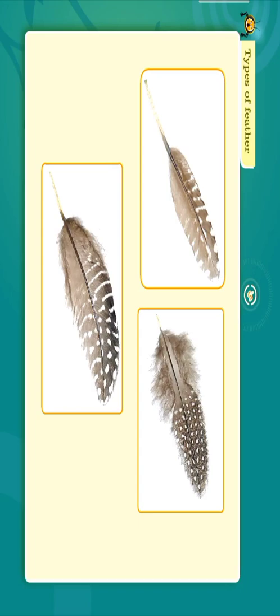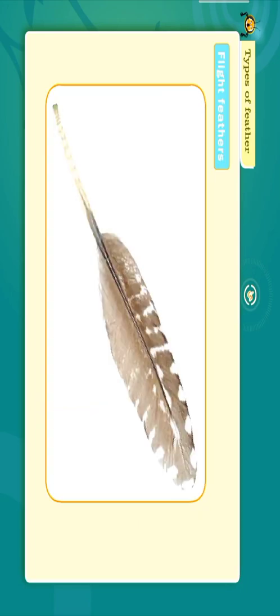Types of feathers. A bird's body is covered with feathers. Different birds have feathers of different colors. Birds have mainly 3 types of feathers. Flight feathers. Some feathers are long and flat. They remain attached to the wings and the tail. They help the bird to fly and are called flight feathers.